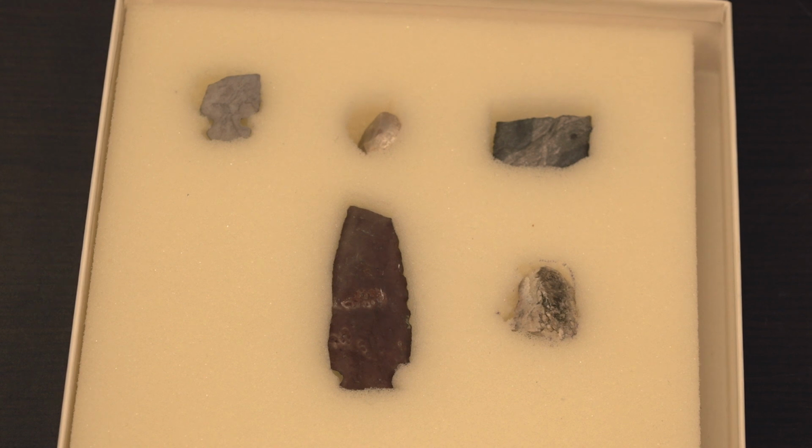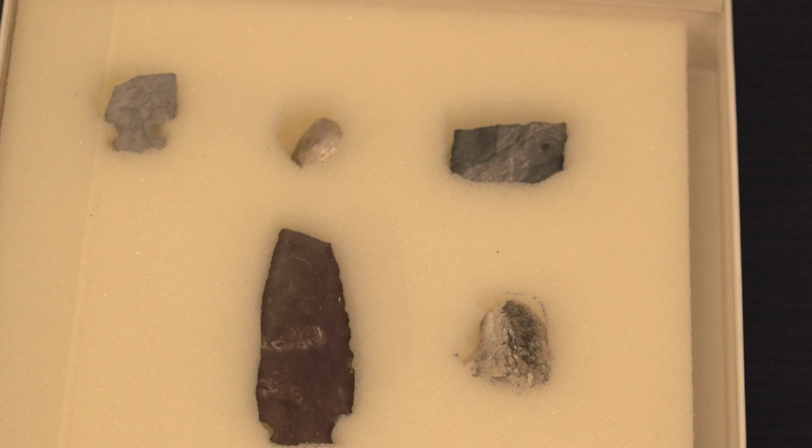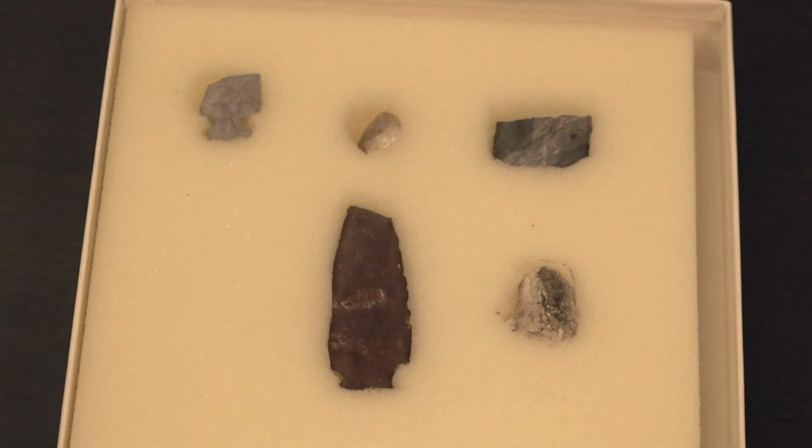which also shows that these things were being used that late. The other items in the box: on the far right at the top is the midsection from a knife blade. And the other two objects are end scrapers, so unifaces, which were likely used for processing hides or doing light woodworking tasks.